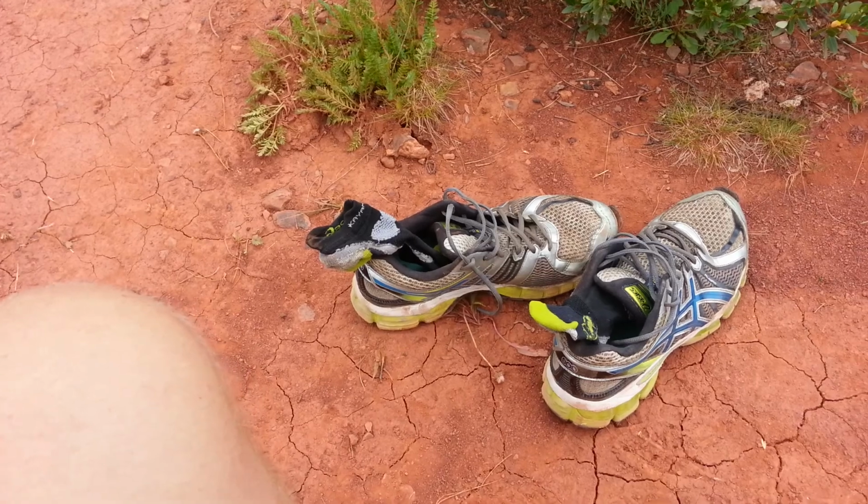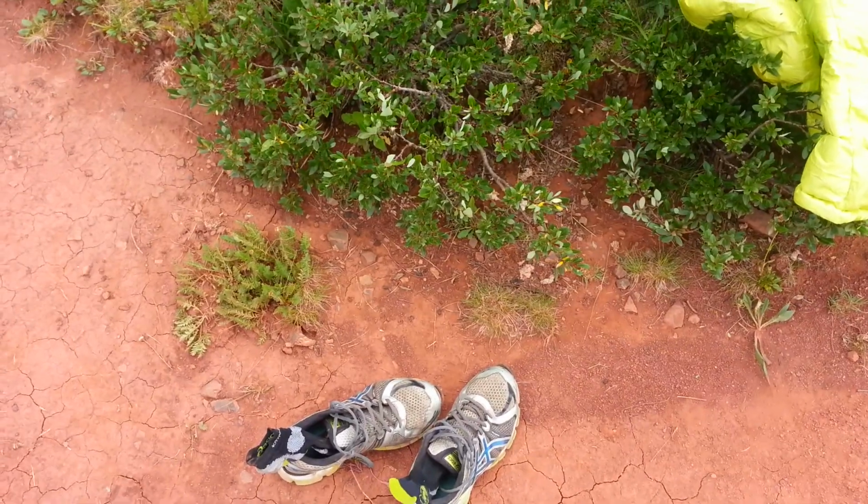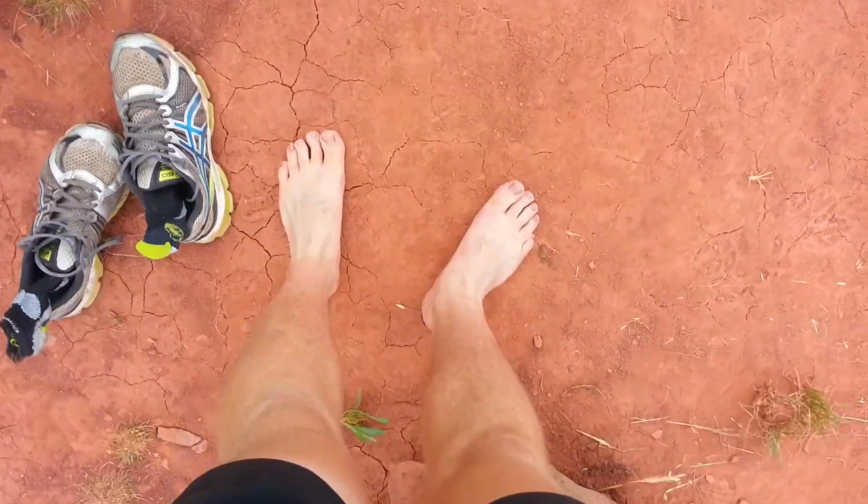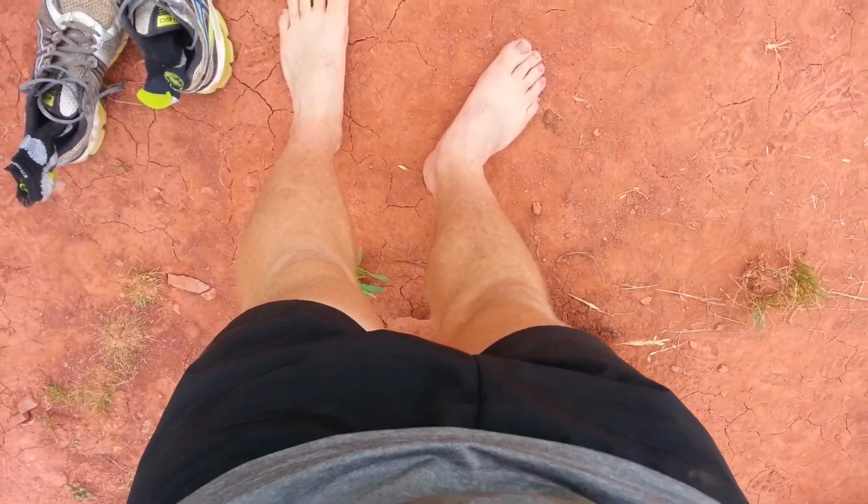Next, we have the tent. I'm sorry, not the tent yet. We still have to cover the rest of what you wear. I wear shorts. My legs don't really get cold. If your legs do get cold, you might consider pants. You don't really need to take a whole lot of clothes.